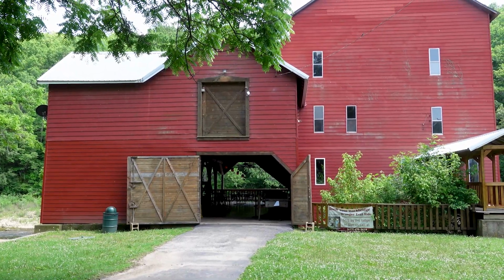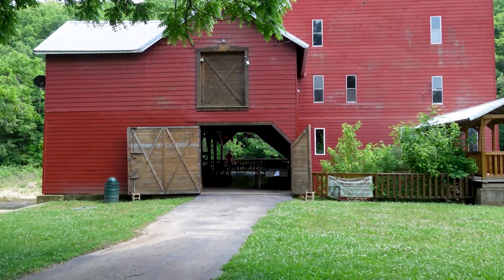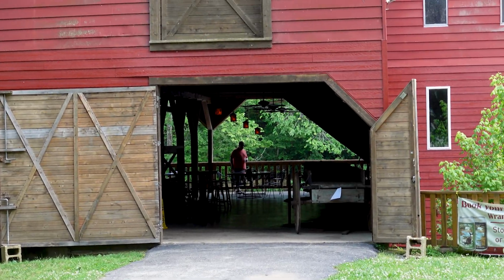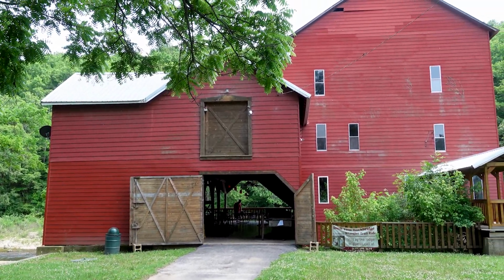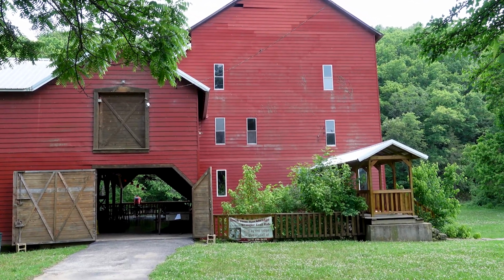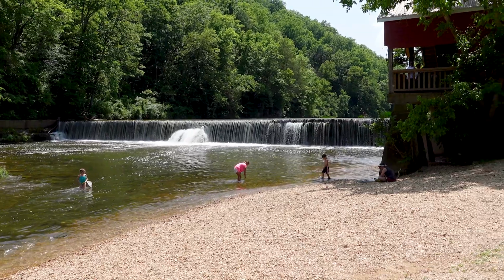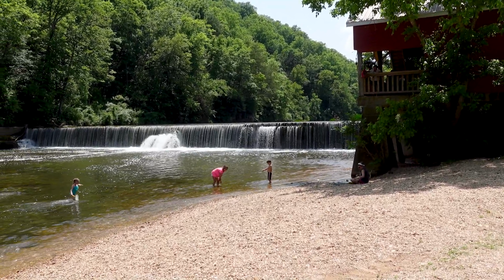Well, here's a look at part of the old mill. They've turned it into a restaurant, and I think there's a restaurant inside here in the bottom, maybe a bar up on another level, but they're kind of preserving the old building anyhow. Here's a look at the old dam where they've dammed up the creek and feeding water into the old mill. The dam's still holding.